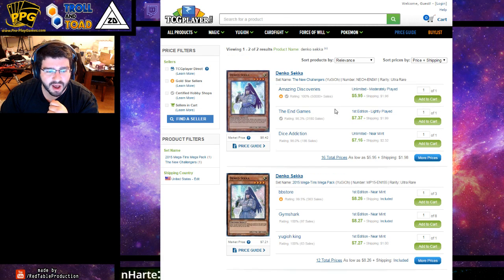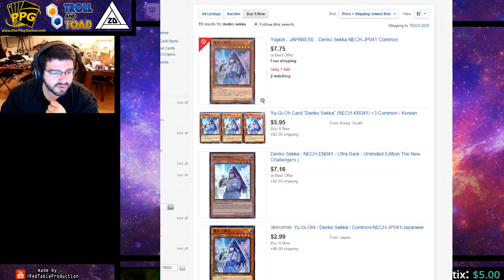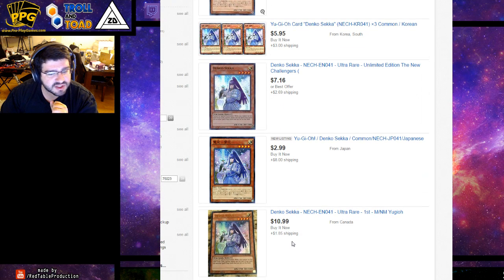Denko Seka, aka Denko Reka. We see a NECH Unlimited for 10. The rest are light played. And we see a Mega Pack First Ed for $8. Here, again, you want to be careful. Japan first, Korea next. It looks like Unlimited near mint has about almost $10. And then we get into more Japanese copies than 12.